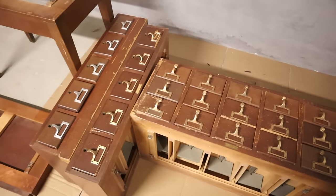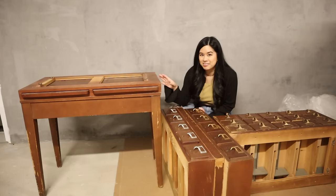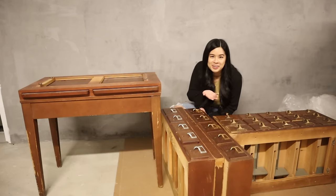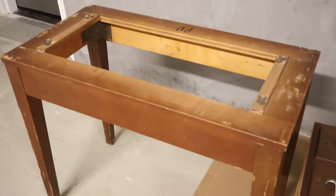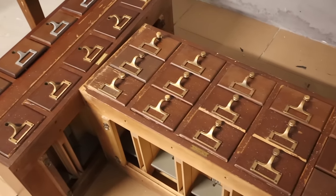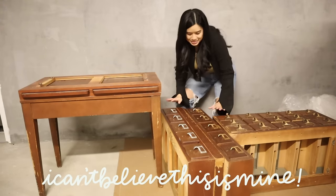It came apart, and the seller actually didn't know either until they were moving it. I'm not sure if they're actually supposed to be screws or not holding this together, but he said it just came apart without anything. So we should be able to piece these back together, and I'm not sure if I can kind of mix and match the pieces, but I'm gonna put it together the way that they had it. I can't believe this is mine.